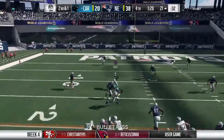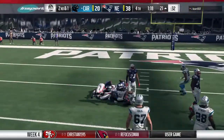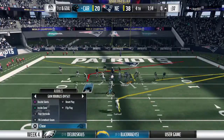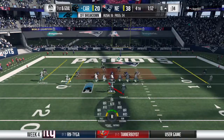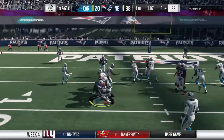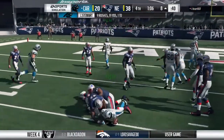Here's Newton now on second down. Funches with a catch over the middle. And they've got it inside the 10 at the 8. Newton finding Funches for the Panther first down. Well, this is how you shake the thoughts of that interception on the last drive. You come out and start this one 4 for 4.